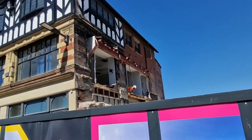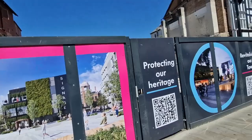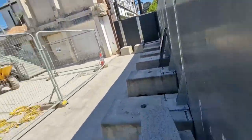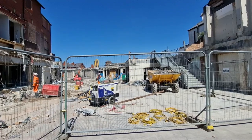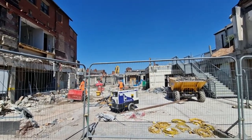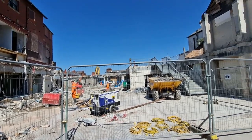But hey, looks like it won't be long until all that lot's done, so let's quickly help you guys through here. See, it's not exactly all that bad round here, is it? They've come on at quite a pace. And it looks like, yeah, that canopy that was over there is probably gone now as well.